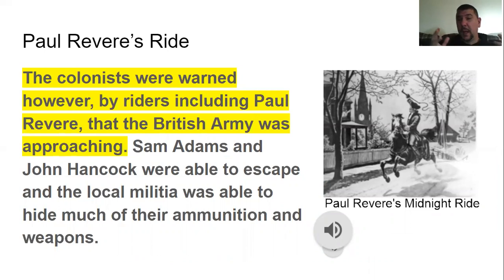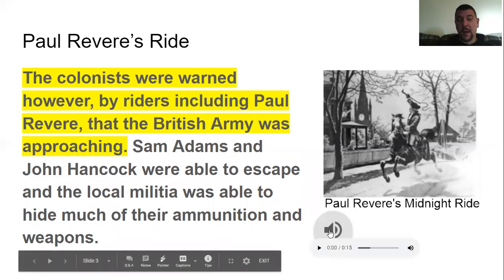And the local militia was able to hide a lot of their ammunition and their weapons, because the British came to Concord looking for those weapons, all right? And they didn't find anything. But the colonists were ready and waiting for them as more militiamen gathered across the bridge. And we'll get to that in just a minute. I'm getting a little ahead of myself because I like talking about this. This is one of my favorites. So, Paul Revere's Midnight Ride was very important and instrumental in preparing the colonists, though.